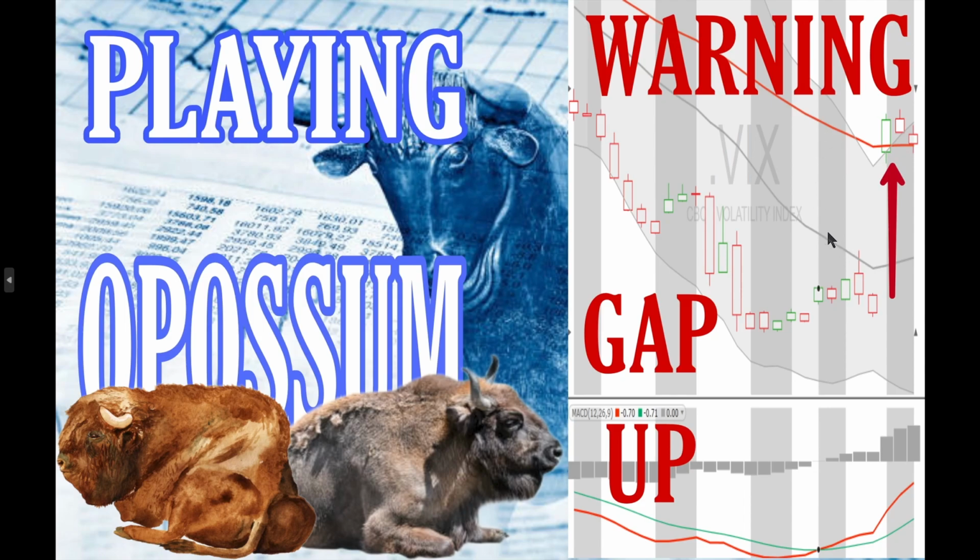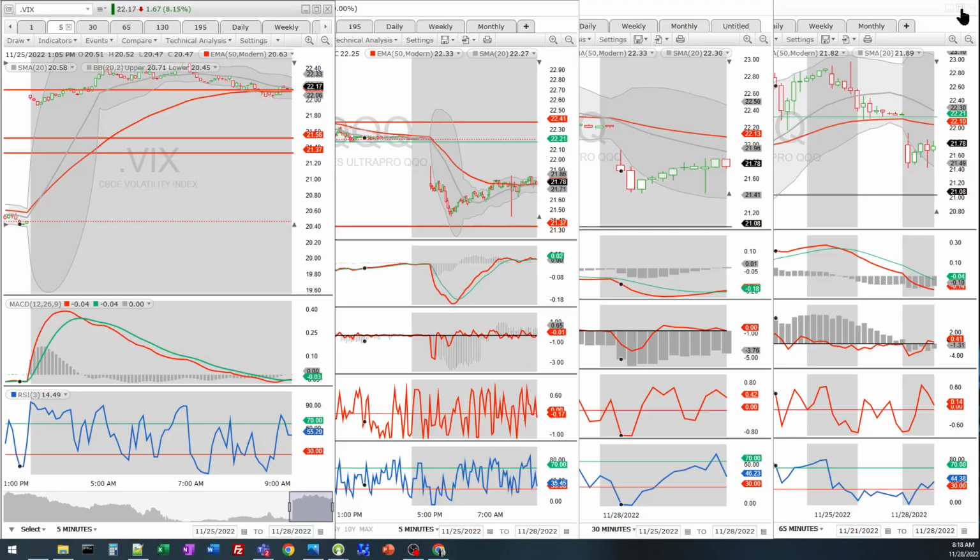We're going to get into the charts in a moment, but I want to give this warning that it is gapped up significantly. I'll show you how high it is on a relative basis on the time frames. Now, could this be that the bulls are playing possum? I think that might be the case. But let's get into it a little bit more now.